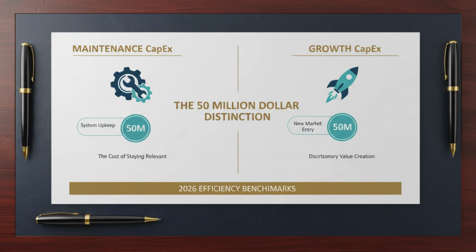If a company spends $50 million on new servers just to keep current users happy, that is a cost. If they spend another $50 million to enter a new market, that is an investment. Distinguishing these allows us to see the true underlying profitability that remains available to the owners. This transparency is what leads to superior alpha.